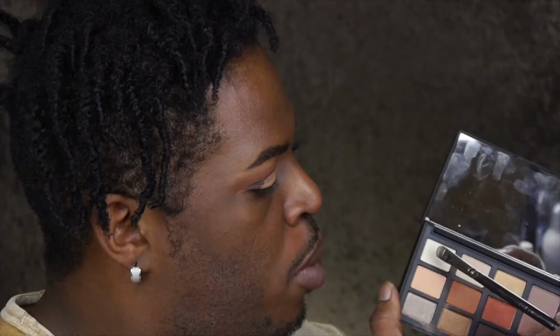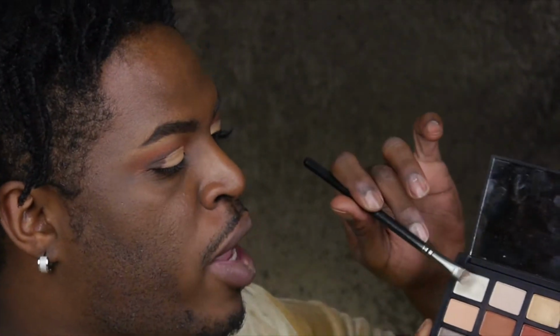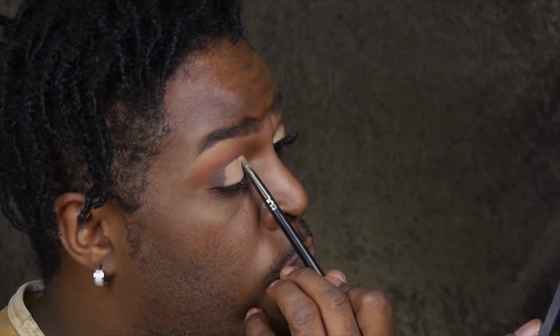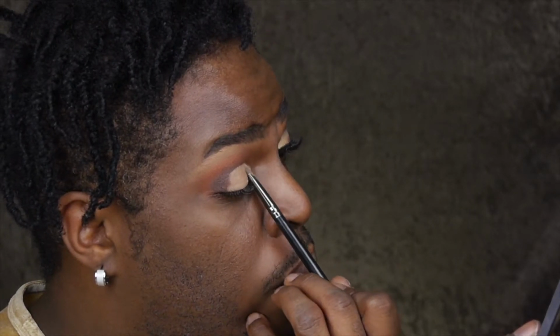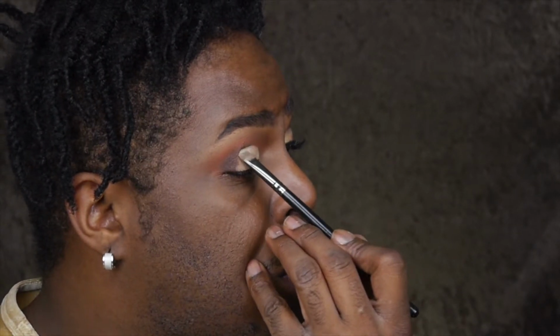To set the crease, I'm going to go back into this eyeshadow palette and pick up this gold shade here. Now it looks white in the pan, but it definitely comes out very gold. It kind of reminds me of that Alcatraz highlighter that NARS is known and very iconic for. And I am going to pat that on from the inner corner of the eye. Then I'm going to take it on the upper part of the cut crease.